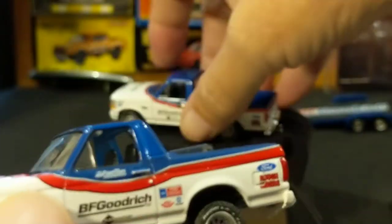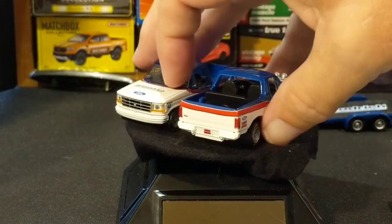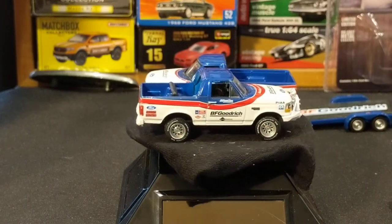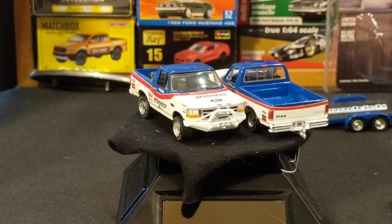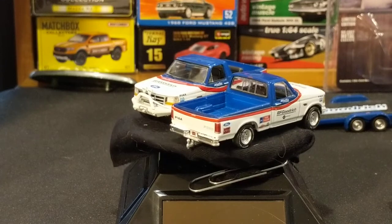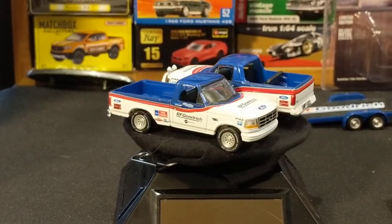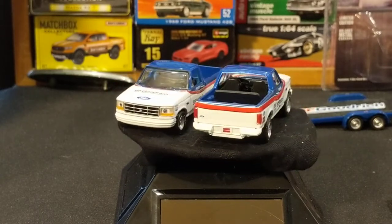And as I said, I have a few Greenlight Ford trucks. I can actually lay my hands on one of the other Broncos right here, so I'll get that out real quick. But I can't find the Lightning pickup, and I'm not going to take the time to find it.